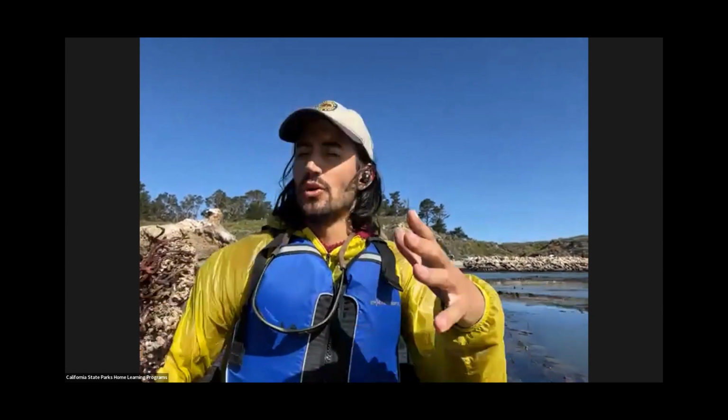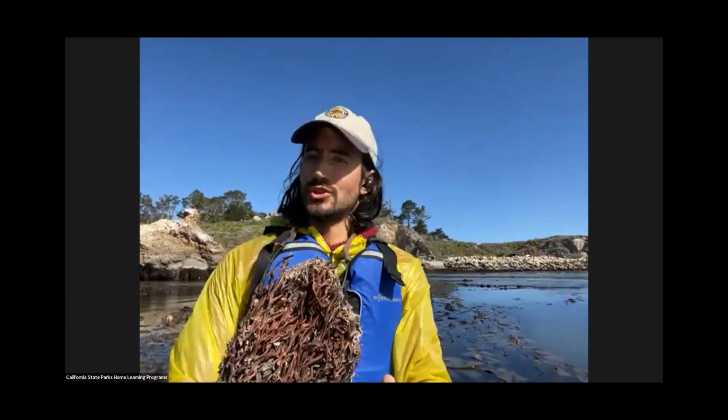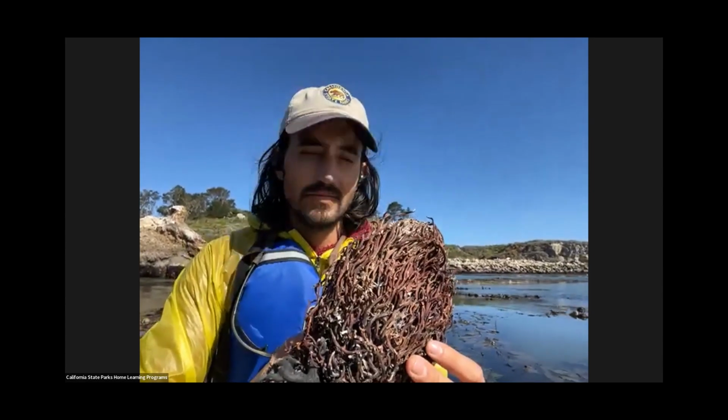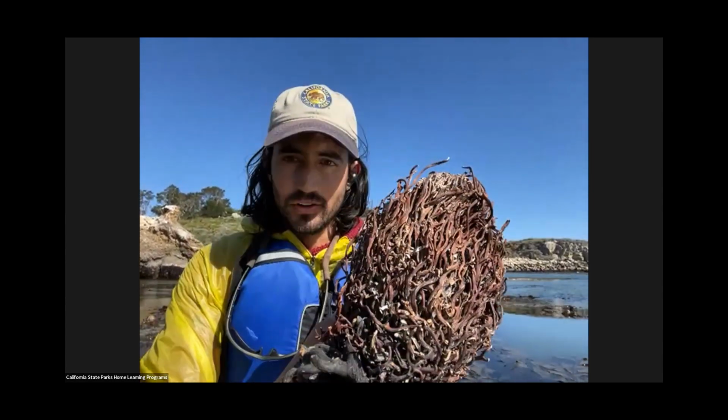All right, so that was part one. All the things we noticed. So now we're kind of orienting ourselves about how to notice nature around us. And part two is, what questions do you have about this object? What do you wonder about it? As an example, one thing I wonder about this object is, where did it come from?